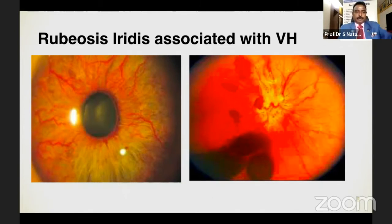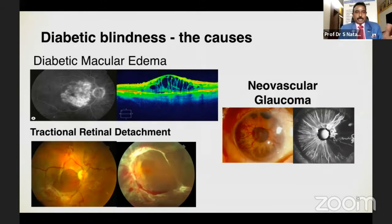And in case you can't see the periphery, you can indent, and even in a phakic or pseudophakic eye, you'll be able to go up to the periphery and do as much laser as possible, and also add anti-VEGF the same day. Even though it was given a day before, there can be a systemic absorption, and systemic absorption takes place over a period of a few days. So I think the next day you can add it in a severe eye, otherwise they will result in severe neovascular glaucoma.